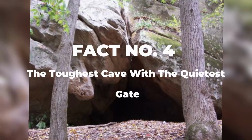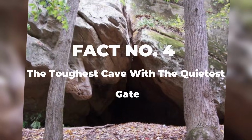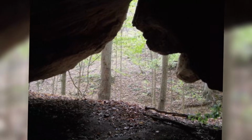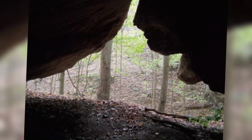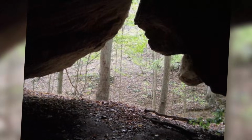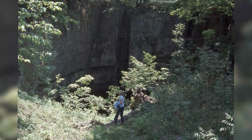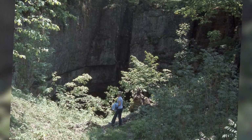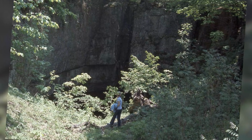Fact number 4. The toughest cave with the quietest gate. Schoolhouse Cave in West Virginia has a reputation. In the mid-20th century, it was known as one of the toughest caves in America. It wasn't just a walk, it was a vertical puzzle. It has deep pits, terrifying traverses where you shuffle over empty space, and a layout that punishes mistakes.